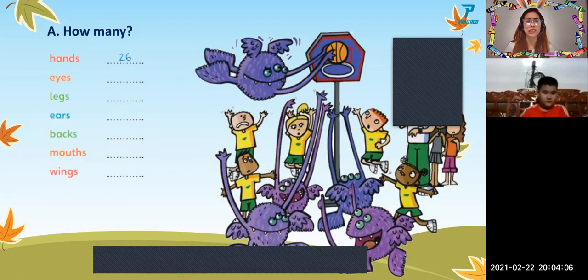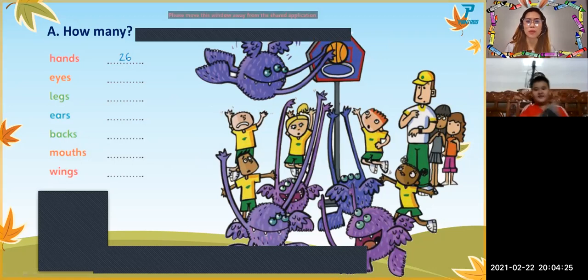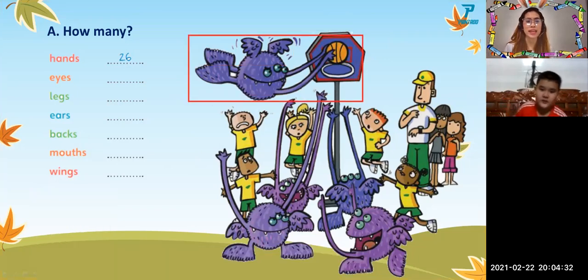Now it says count. Let's count their hands. Ooh, this is quite hard. Instead of counting them, let's describe how they look. Look at the monsters. This one. You can start with, it's got. Oh, no need to count all of them. Just the one monster. My turn. Three. Yes, it's got three eyes.